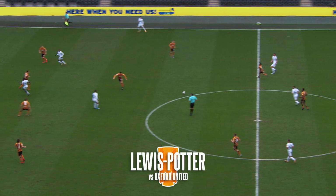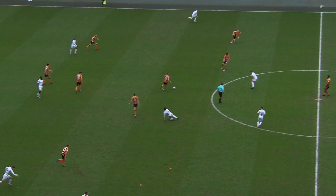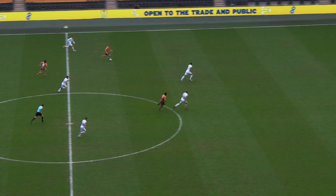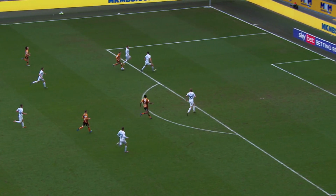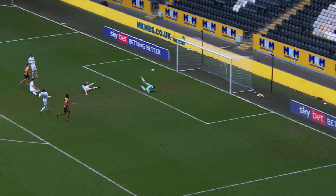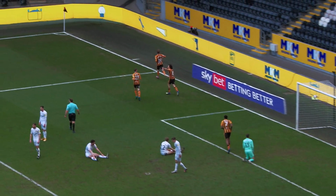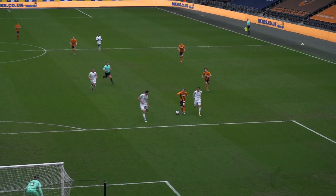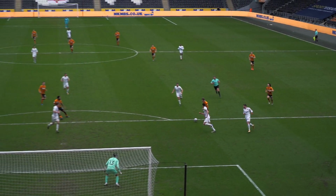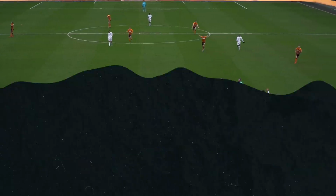Hull City's midfield and wingers, with Keane Lewis Potter on that left-hand side, are just dropping off whenever Oxford have the ball, but they're trying to burst forward whenever Hull City win it back, and Doherty does that towards Keane Lewis Potter, who gets into the box. He can shoot here, deflected, and it's 2-0 Hull City. Keane Lewis Potter again with the aid of the Oxford defence, but he won't care. He's congratulated over on the left-hand side. Hull City have that second goal.